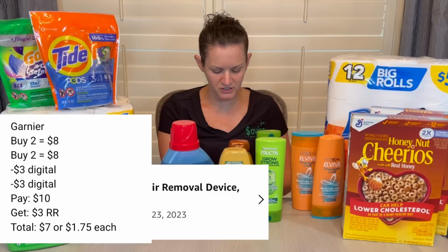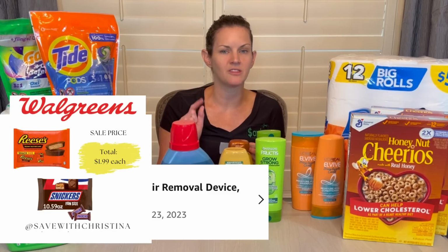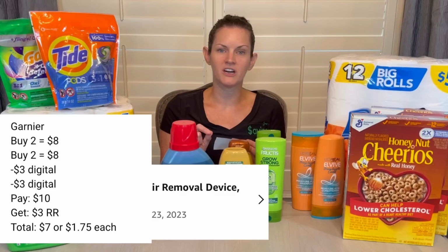Now, other deals. The Reese's and the Snickers are $1.99 this week, so that might be a good stock up price for Halloween. The Kinder Halloween eggs specifically, they're $2.49 each. There's an offer on Swagbucks for $4 back when you buy 2 of them, leaving your final cost to be 49 cents each for those Kinder eggs.